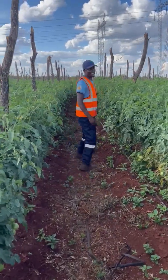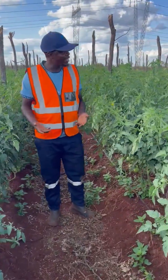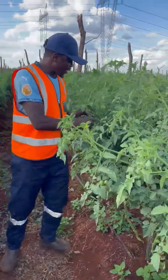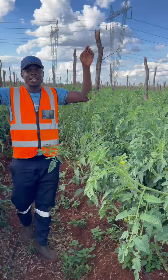So you can imagine, ladies and gentlemen, our tomatoes are 3 months and quite tall. And you can imagine, if I stand here, it is reaching me somewhere here. Very soon, in 3 months, we're gonna be talking something like that.